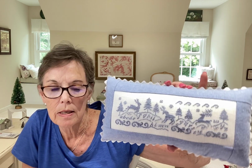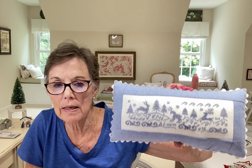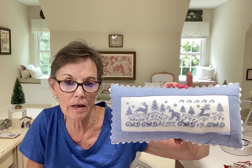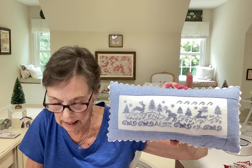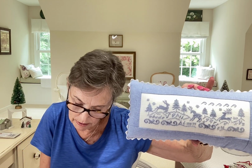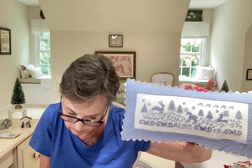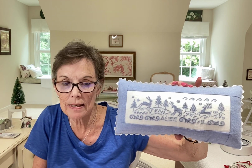So the one that is done in blue, I love blue, you can tell. I love it because to me it looks wintry. It could stay out, I think, through the winter. This was stitched on a 28 count linen, antique white. And the blue that I used, let me double check here. It's on the back. No, here it is. Okay, the blue that I used was Blue Beatrice by Classic Colorworks.